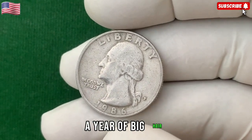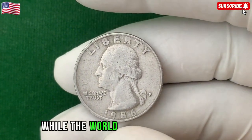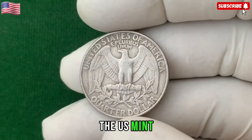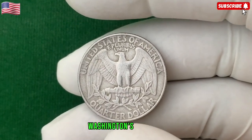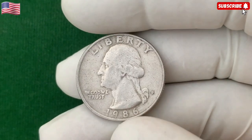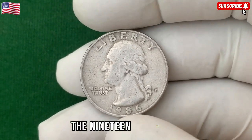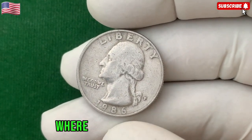A year of big hair, neon clothes, and cassette tapes. While the world was dancing to pop hits and watching Top Gun in theaters, the U.S. Mint was quietly producing millions of quarters with the same trusted design: Washington's proud profile on the obverse, and an eagle standing tall on the reverse. At first glance, the 1986 quarter doesn't look any different from the others. But here's where things get interesting.